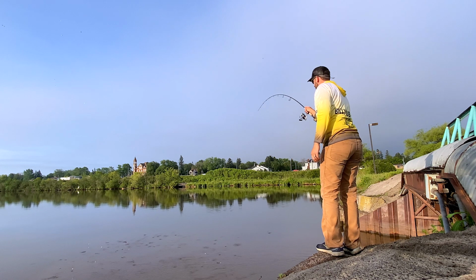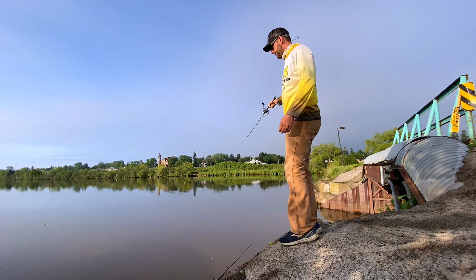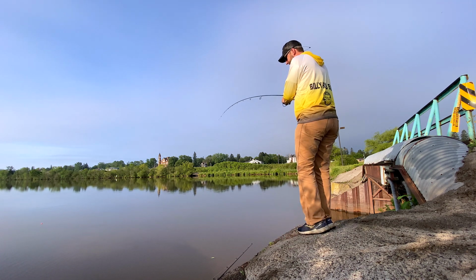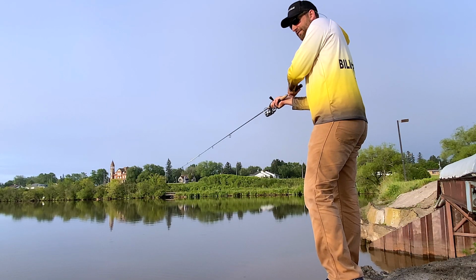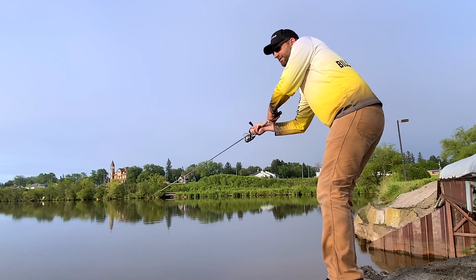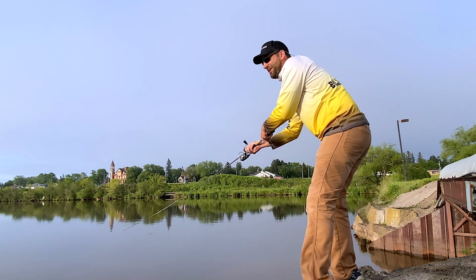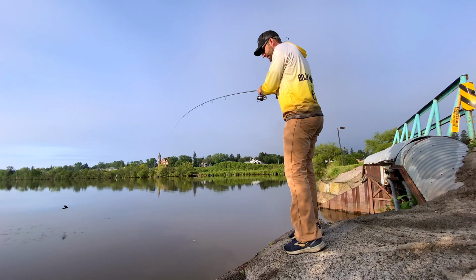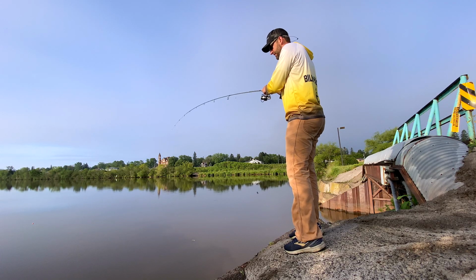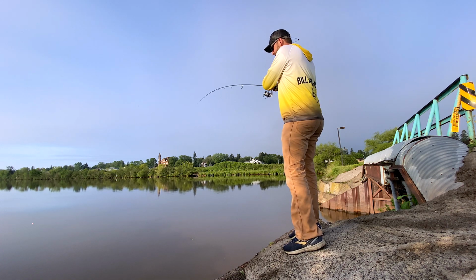That's a big fish. I don't know what we have here, but it is not small. Just crushed my swim bait. This thing is massive. Oh my gosh. You've got to be kidding me. He's just taking off. Oh, this is sweet. Man, it's acting like a catfish. It's gotta be. That line just going back and forth like that.